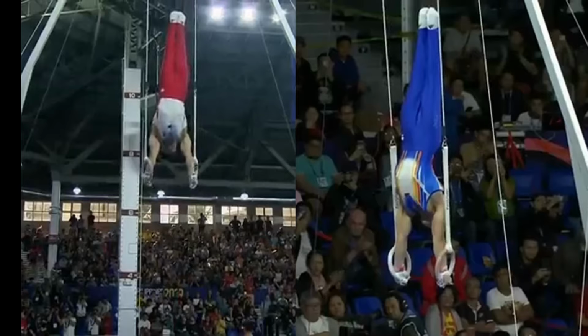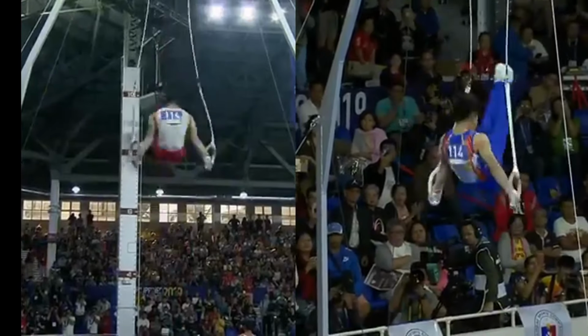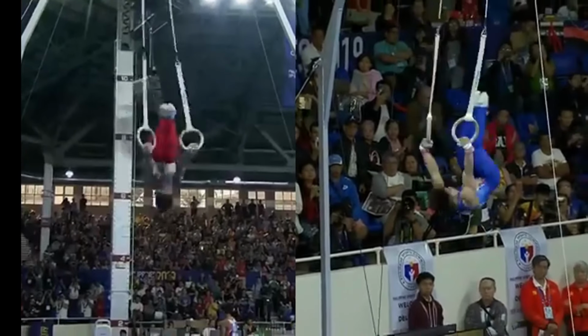Here's a pike Yamawaki into a tuck Yamawaki. Yamawakis are essentially double fronts between the rings. His toe point and smooth rhythm stand out to me.